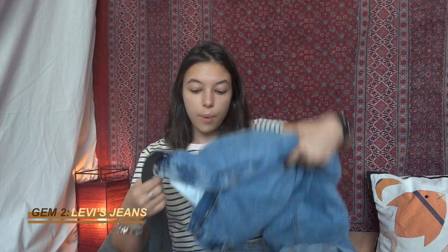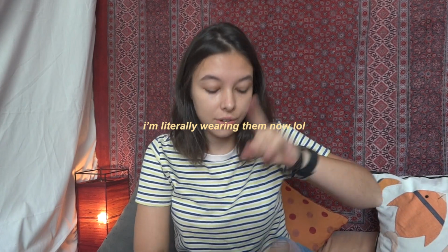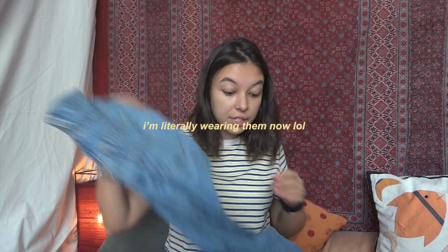It's not very flattering. Okay, so the next item is a pair of jeans I wear every other day, basically. See? This is how much I wear it. Every single day. Every other day, probably. So they are thrifted Levi's. $5.50. The previous owner blacked out the sizes, so I do not know which size it is, but it doesn't even matter. It fits me perfectly. I love them. They're kind of like mom jeans, boyfriend jeans, relaxed fit.